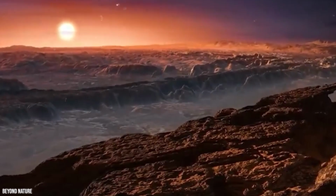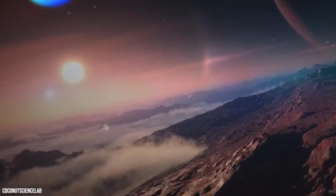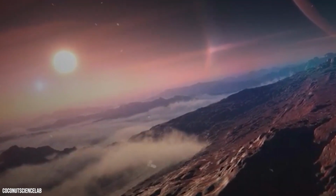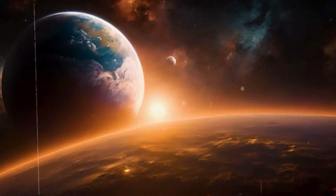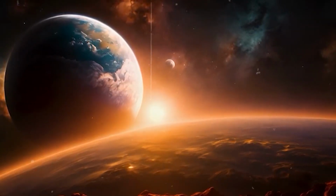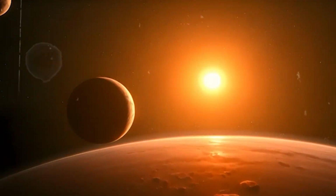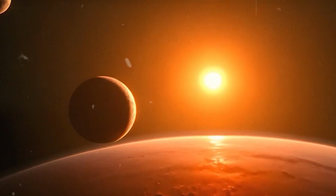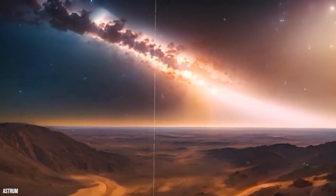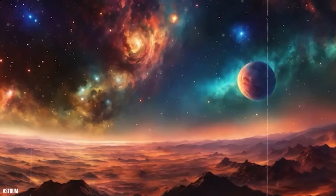It's not too hot, not too cold, just the right conditions for liquid water to exist. Water is pretty much the holy grail when it comes to finding life beyond Earth, and Proxima B checks that box. Plus, it's a rocky planet, which is another sign that it could have solid ground and be a bit more like Earth.